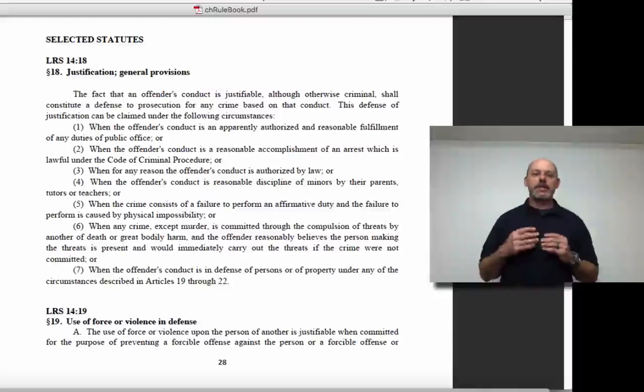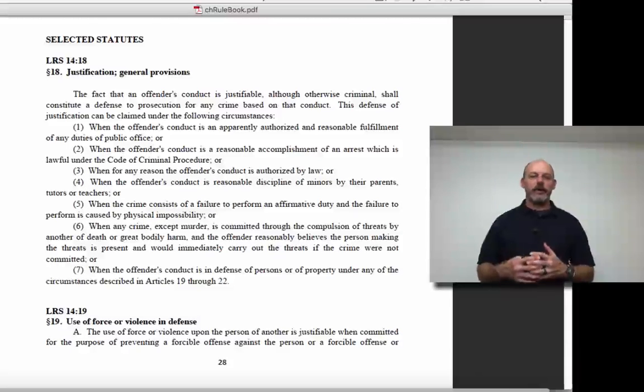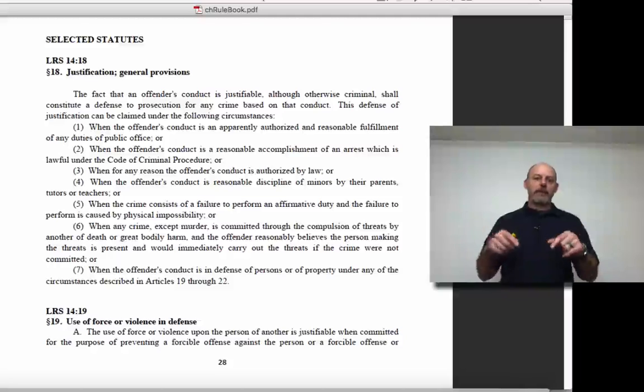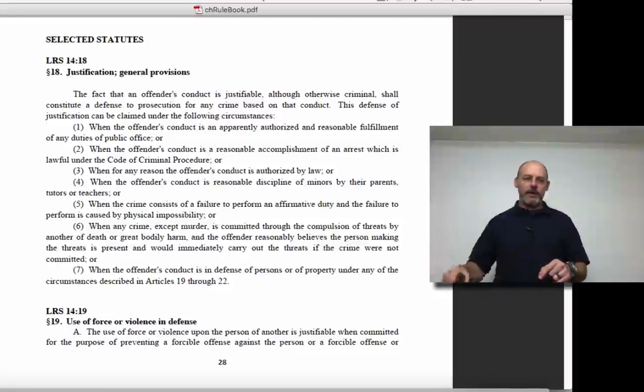You can be justified. You are justified under the law. Somebody is making a threat to harm you or harm your family, and you believe them. They're making threats, they're there, and you believe that they would immediately carry it out. They have to be there, not calling you on the phone, not sending you a letter, but there in your presence.